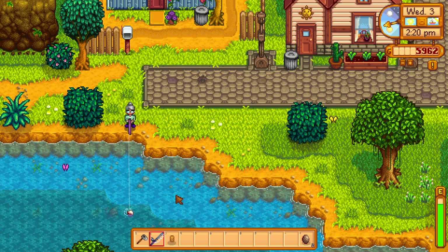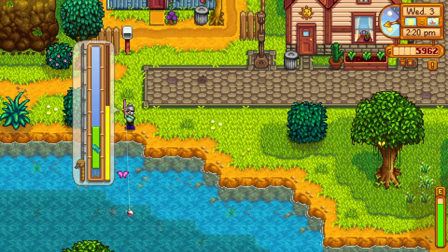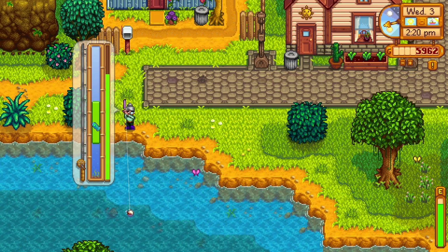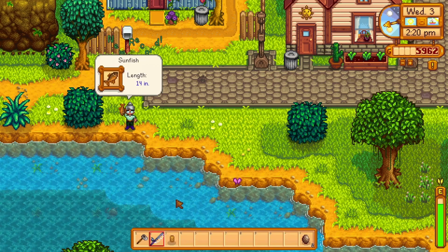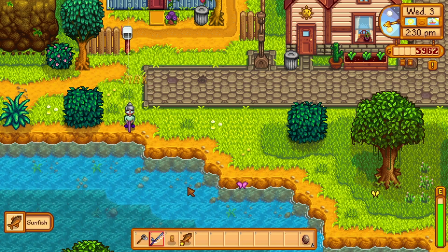When the fish is hooked, you'll see how big my green bar is. Look at that. That's nice and big. That's what I like. I know there's all kinds of baits and lures that you can have. For me, this seems to work the best. It makes me complain the least.